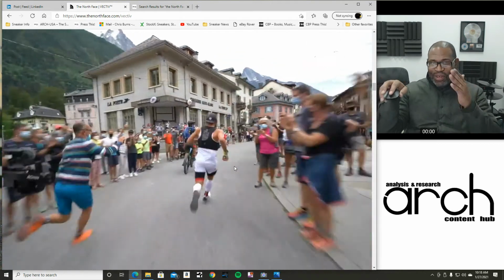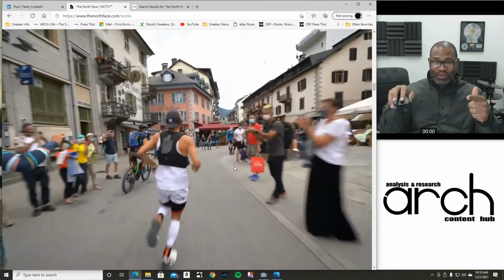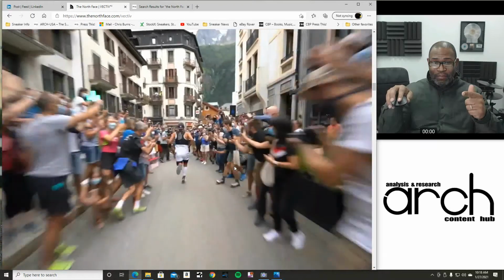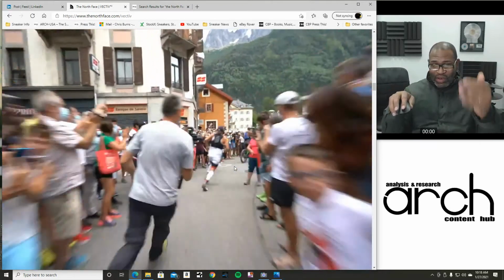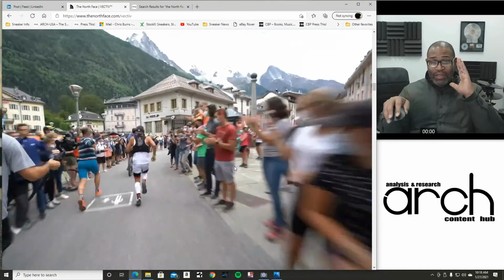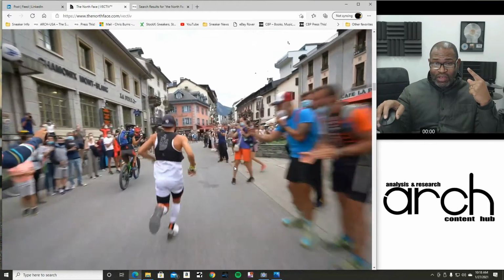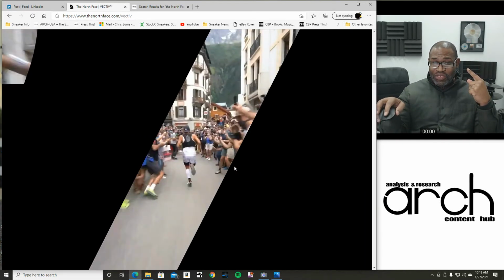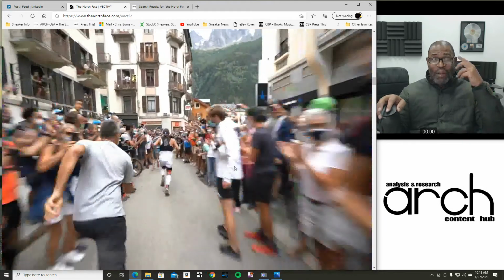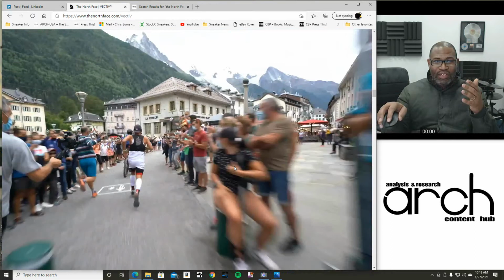That is one of the coolest things I've seen. Now, I didn't try this on digital, right? But you get to see the VECTIV in action on the road, and then they're running through this town. There isn't any volume here, so you can't hear anything. I'm going back up now, the interest into the VECTIV. How dope is this?